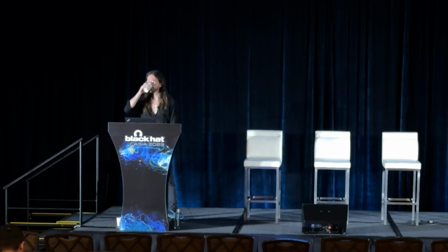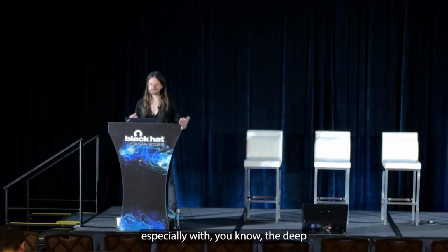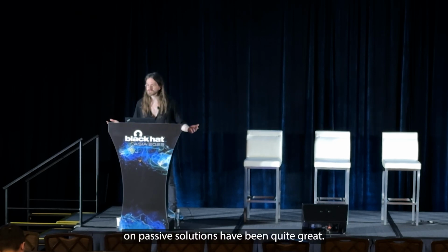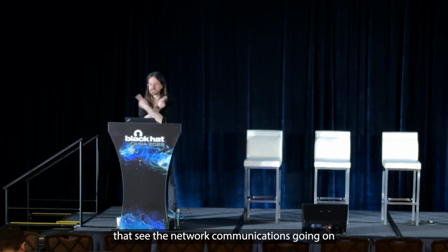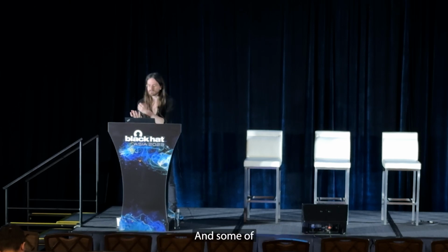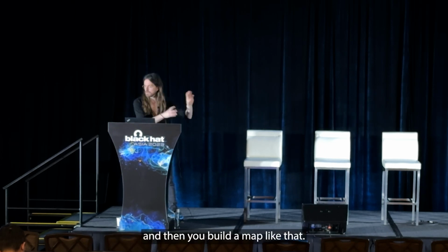From an asset discovery perspective, because they don't want you to touch all the devices, the recommendation is sort of, I guess, mapping out the assets that they've got. Yeah, so there's a couple of ways to go about it, and historically one of the ways, especially with the conservatism in OT regarding touching things, passive solutions have been quite great. So depending on where you are in the network, you always have some sort of a switch, and it might have a span point at this level, and you have passive solutions that see the network communications going on, and based on that are able to extract asset information. And sometimes you can take a few regular engineering actions to collect a little bit additional information, and then you build a map like that.